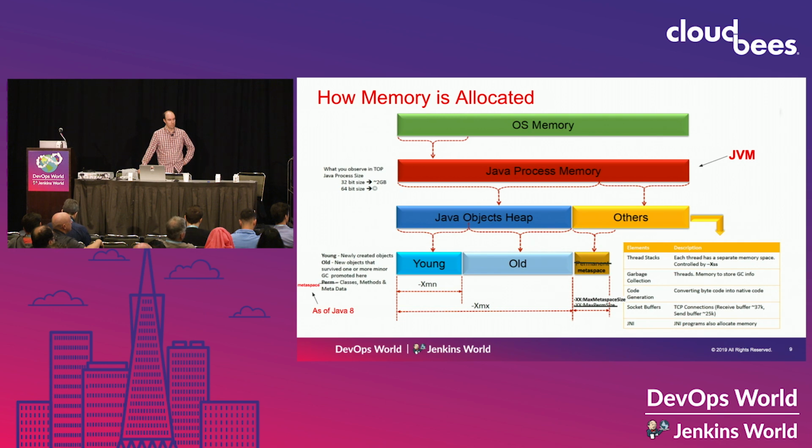This is one of my favorite slides, and I show this to clients all the time because a lot of people think that when you set heap size, that's it. That's the resource that you're giving the JVM, and that's really not true. Heap size is just one aspect of it. You've also got, with JDK8, the concept of metaspace. And this changed from Java 7, where if you're familiar with permanent generation space, it's now called metaspace. And metaspace can grow unbounded. And metaspace is where garbage collection takes place. This is where thread stacks happen. This is where socket buffers and JNI programs allocate memory in this area.